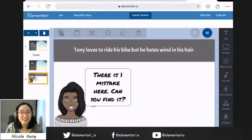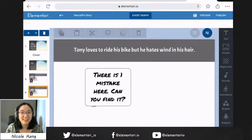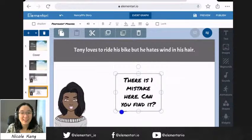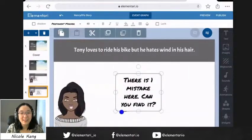Okay, let's see. Now, one super cool thing I found, and I swear, guys, I had never used this before until yesterday. You can duplicate the page and your animation goes with you. The only thing I have to change now is this, because I'm on the next page. But the animation is there already. If you go there, see, it's there. So you don't have to copy the same thing over and over and over.